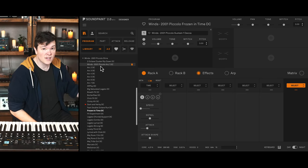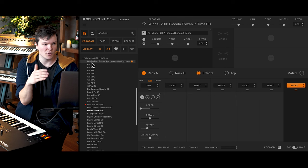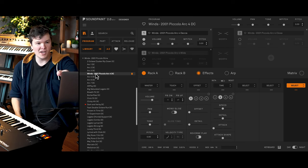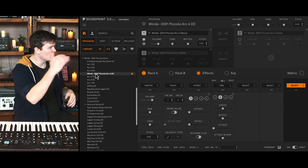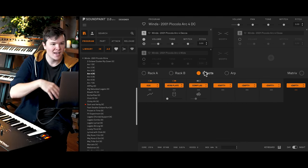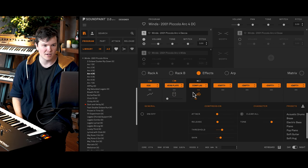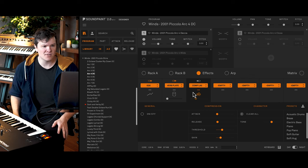So if you ever see programs where the name is just the name of the part, for example Arc 1, Arc 2, Arc 3, and you load that in, you have three mic positions all right there. Typically Deca is toggled on and then close and wide are toggled off. In your rack section, you have all your modules. And then there is still a subtle EQ, a touch of reverb, and a compressor, toggled off if you want it.